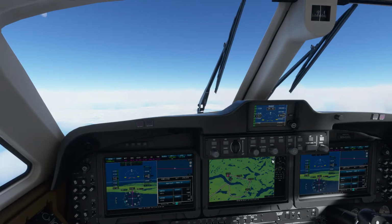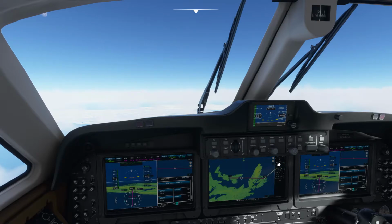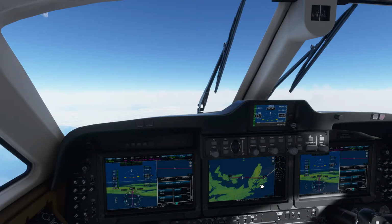Alright, so looks like we have Nova Scotia coming up in front of us. Let's back up a little bit. Yep. So it's about roughly 80 nautical miles until we hit Sydney, Nova Scotia. So what I'll do is when we start a descent into Gander, I'll come back then and we'll just stay until we land. Now, fingers crossed. Hopefully it'll go all right this time.